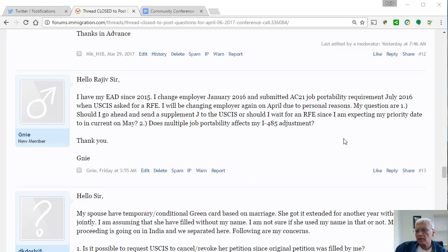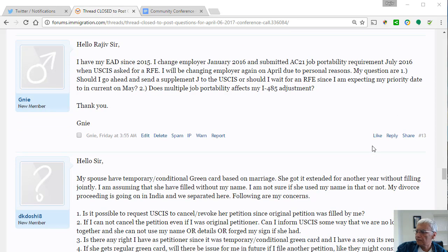My reading of the regulations is that you have to submit a Supplement J if you change jobs after January 17th. Some of the lawyers think that you can wait till the RFE. I don't think so. Do multiple job portabilities affect the 485? No. You can file Supplement J every time you move, and you can move 30 times if you want. I don't think that's a problem. Star 5 if you have a question.